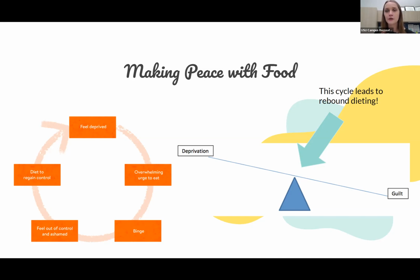So it's hard to break this cycle. We just keep continually going through it with each new diet that we start. So same thing over here. Once you binge eat, the guilt on this side is going to rise up. Your deprivation is going to come down because you just ate whatever food you were obsessing over, but your guilt's going to be really high. So again, this seesaw syndrome of that tilting constantly is what leads to rebound dieting. Same thing over here. You get stuck in this circle, and we like to call it yo-yo dieting. We're constantly on and off diets, but we are really trying with intuitive eating to break this cycle and get away from dieting altogether.